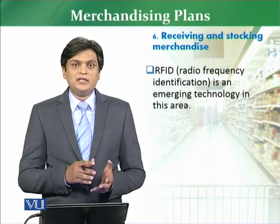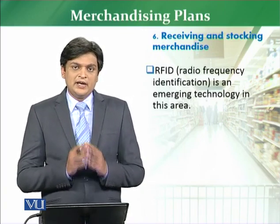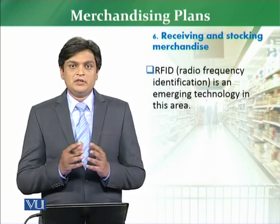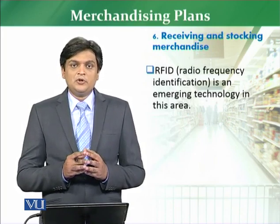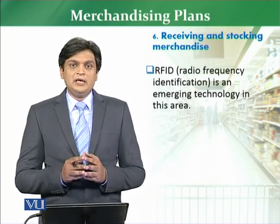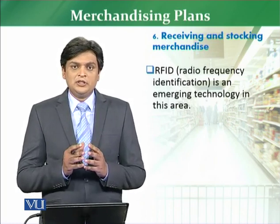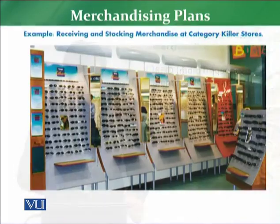Otherwise, inventory shrinkages and inventory losses will hurt the retailer's margins more, because at the end of the day the retailer will be suffering a lot of loss, but it will not be in the knowledge of the retailer because that is not available anywhere in the system. So RFID really helps in identifying and getting things through regarding the receiving and stocking of goods.